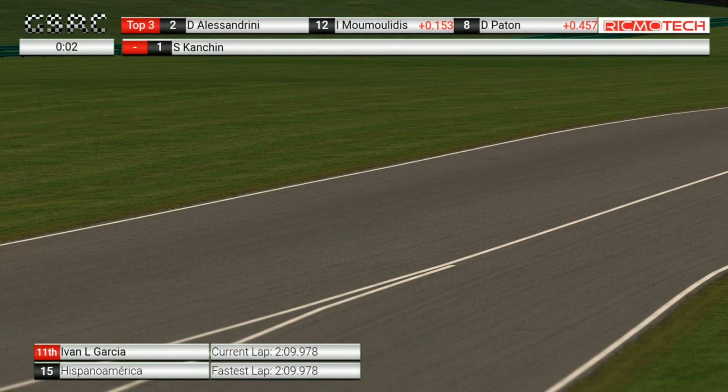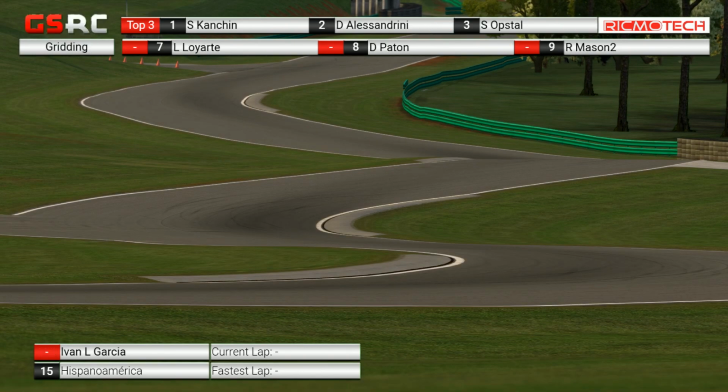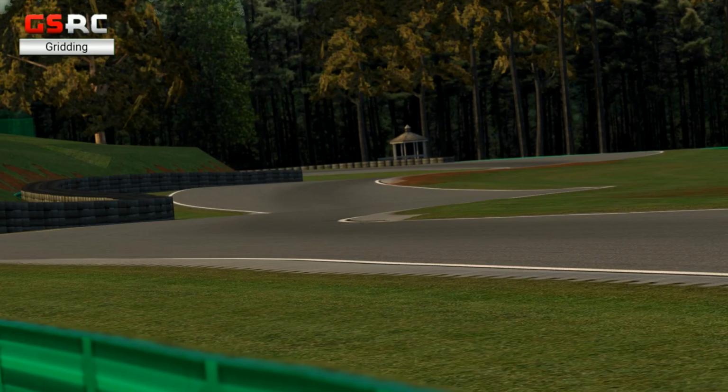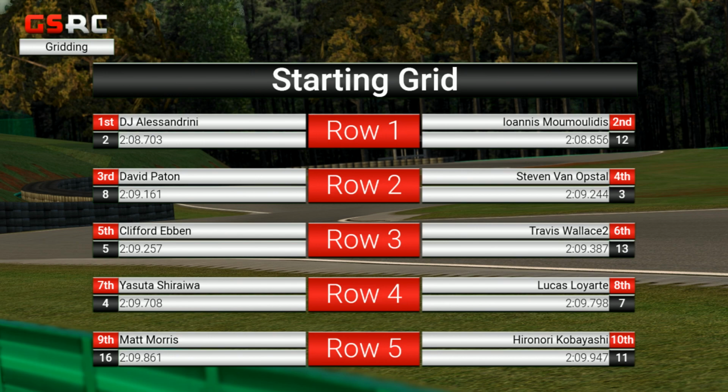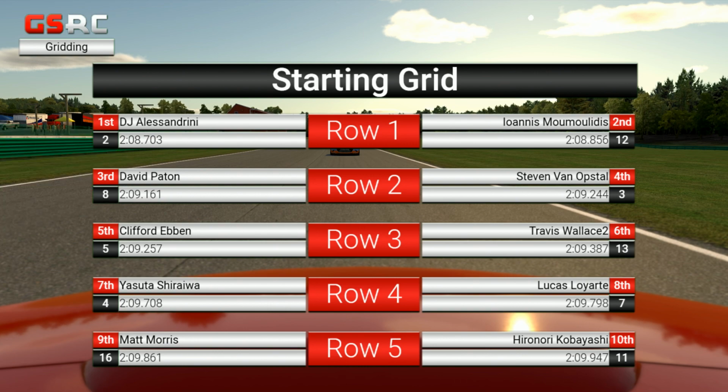Sandrini, Alessandrini, and Mutalutis sit at the top of the charts. And that's going to be a record for the most letters in a front row. Let's go ahead and give you the grid right now. He's got a short first name, DJ Alessandrini. Ionis Mutalutis outside of him. Row 2 is populated by the Canadian David Paton, Stephen Van Opstel not there, Clifford Evan, and Travis Wallace, a former winner from last season in 6. Asuda Shiraiwa in the 7th position.